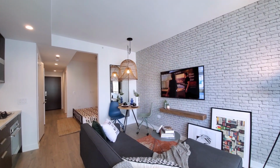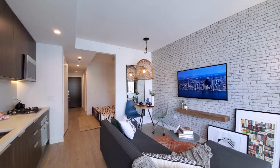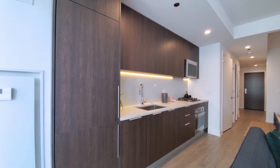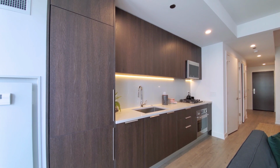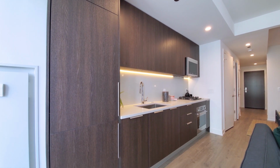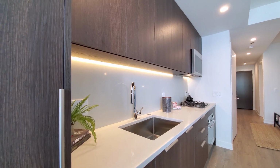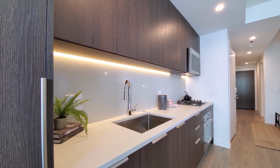Stepped inside, looking at high ceilings and wide plank, blonde stained flooring that extends throughout the apartment. There's a sleek one-wall kitchen, cabinet front refrigerator, 5-burner gas range, built-in microwave, cabinet front dishwasher, wide, deep farm-style undermount sink, quartz counters, ceramic backsplash, good cabinet and counter space.